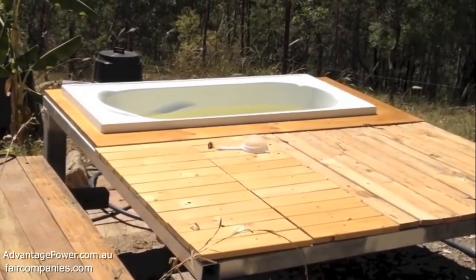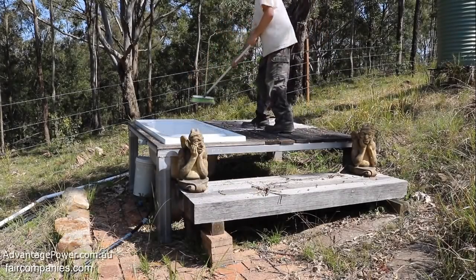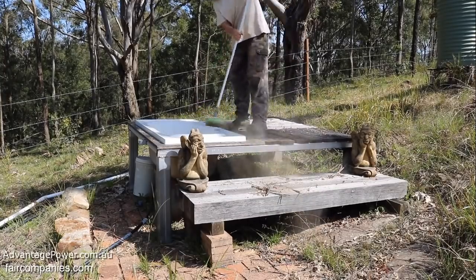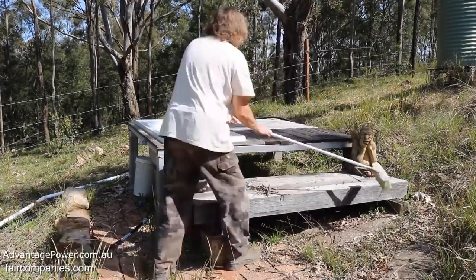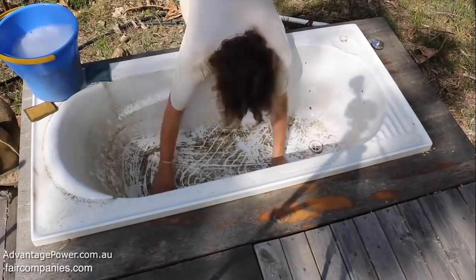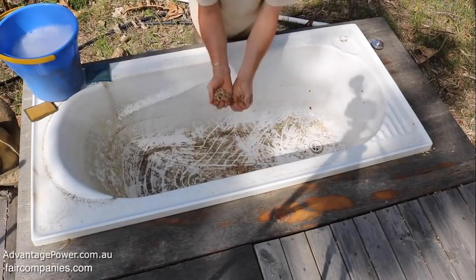Although we have a lovely shower, I missed having a bath. So I built a solar-powered outdoor bathtub. In winter, we can't generate enough hot water from solar panels to fill the bath. Summer's arrived and it's time to resurrect the outdoor bath.